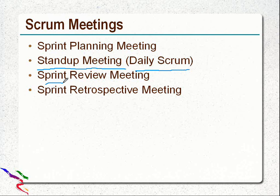We also call it a stand-up meeting because it is a very small meeting. There is no time to sit. Normally team members stand up around a table and discuss their progress, reporting it to other team members.